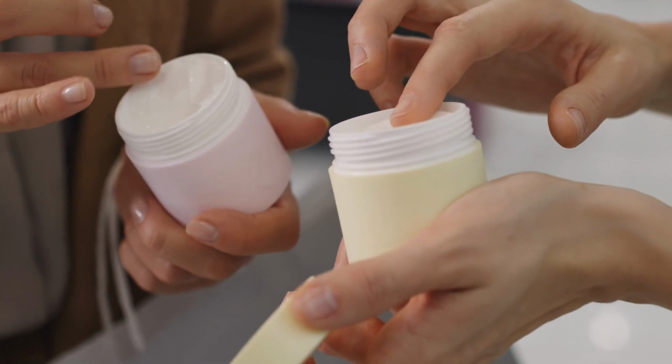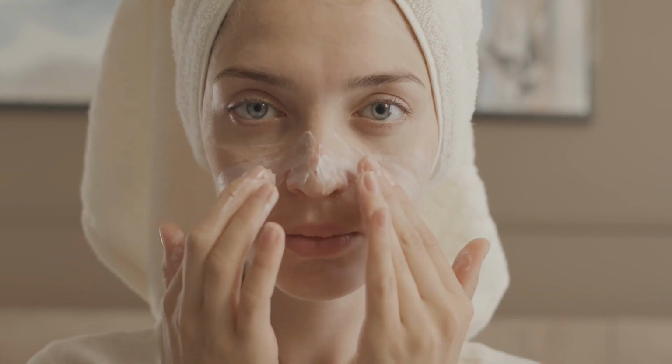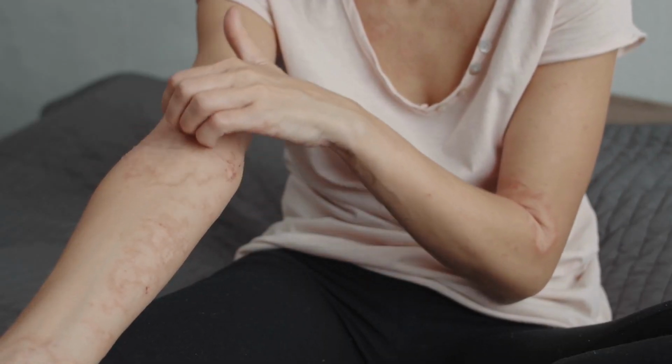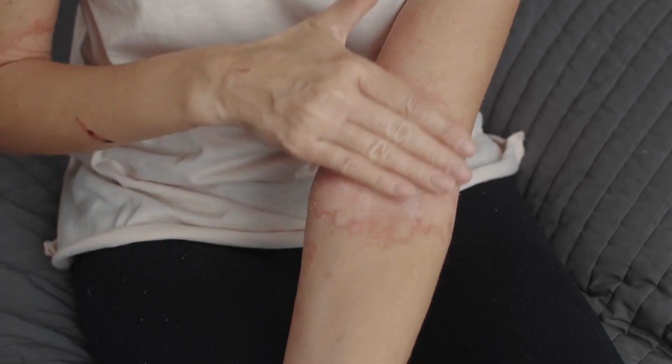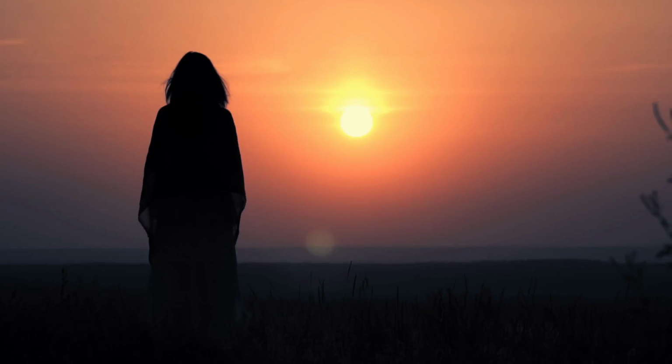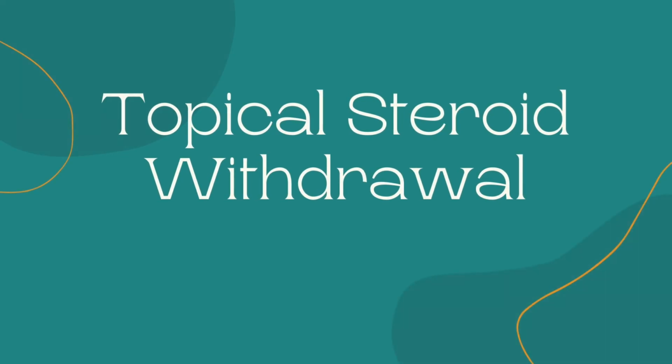It's a classic story repeated over and over. I started using a topical steroid on my face for a rash. The rash got worse when I stopped using it, and my doctor then gave me a stronger topical steroid. When the patient finally stops using their steroid, they can experience red burning skin that sometimes lasts for years or longer. This condition is known as topical steroid withdrawal, TSW.